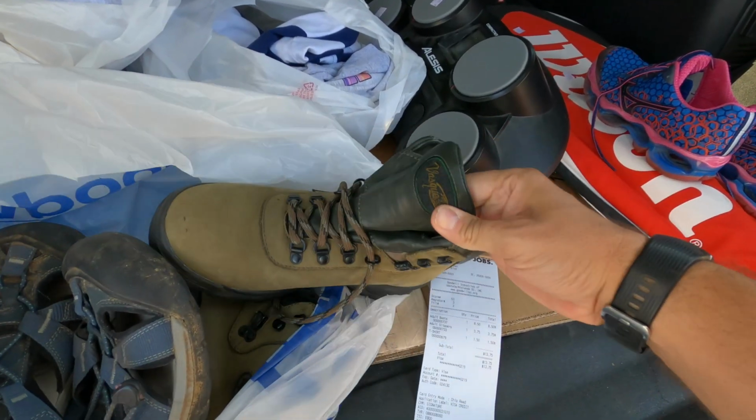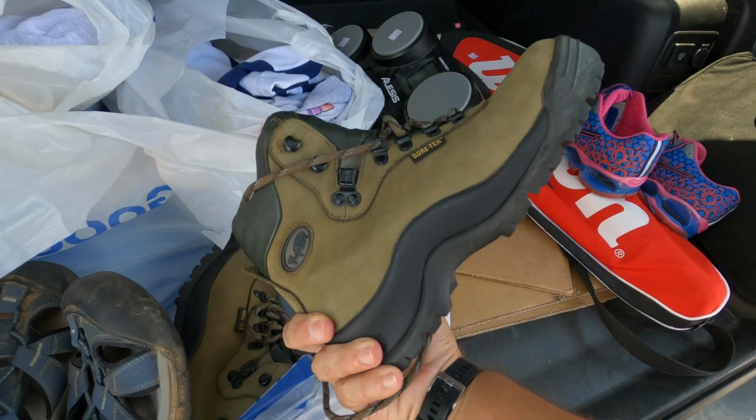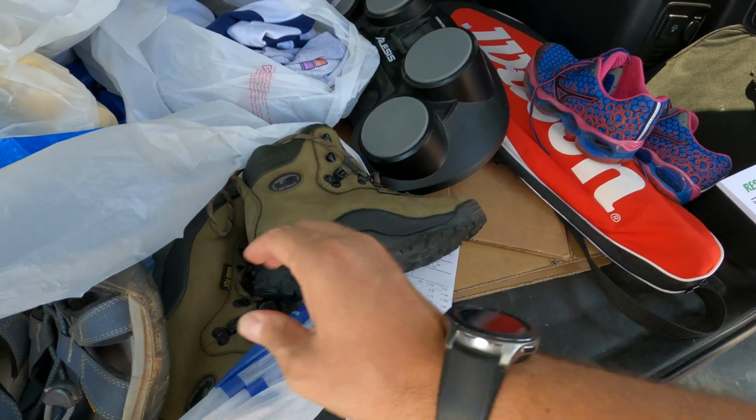If you don't know, Vasque is a pretty good brand to be on the lookout for. I don't think they sell like they used to, and I couldn't find exact comps on this pair, but I found the low top version of these. It sold for $60, so I think they're gonna do pretty good. Only paid $8.50 for them.